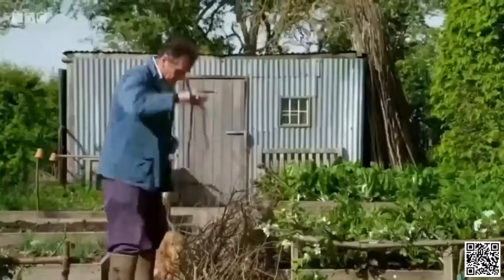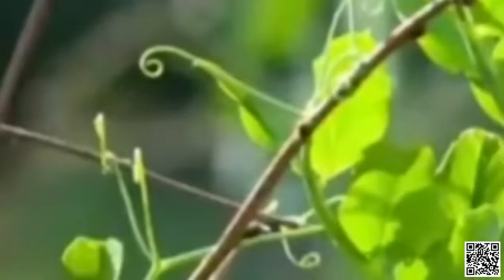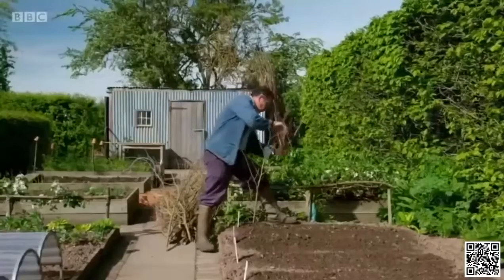And I always wait until the seeds germinate and you get the shoots appearing so you don't stick on top of them. And then just go along the edge so that the twigs overlap. And you do this on both sides. What you end up with is the ideal support that you don't have to worry about. They will find that and climb up, and then the peas hang off and they're easy to pick.